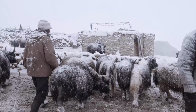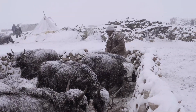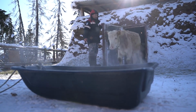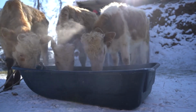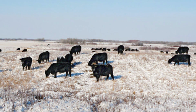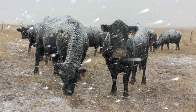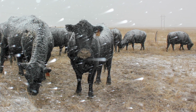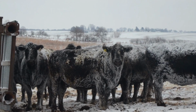Ranchers often build sturdy barns or implement windbreaks to protect the animals from biting winds and blizzards. These structures offer refuge, preventing direct exposure to extreme weather conditions, and ensure the well-being of the cattle. Additionally, bedding is provided to insulate the animals from the frozen ground, maintaining their body temperature and minimizing the risk of frostbite.